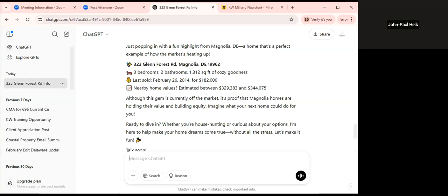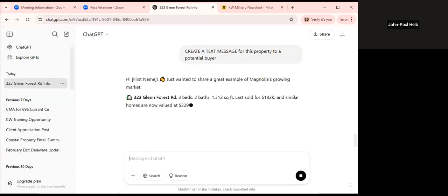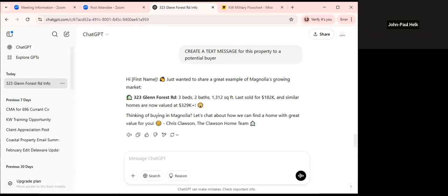Now, I've showed you the Facebook post, the email. Let's do the text message real quick. I don't understand messages. Send it. It probably would. I'm just saying, it would pick it up. Quick and easy, right? Boom, boom, so fast.